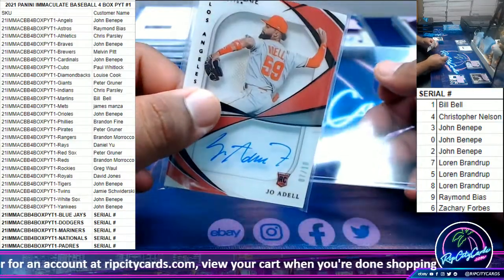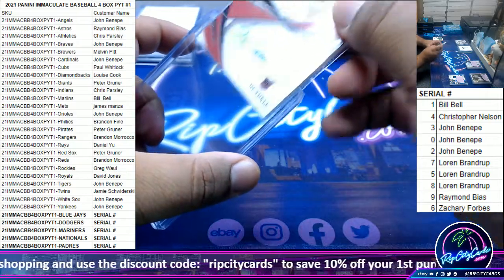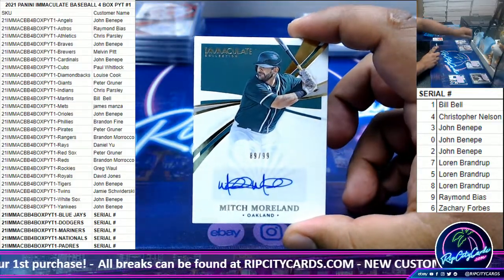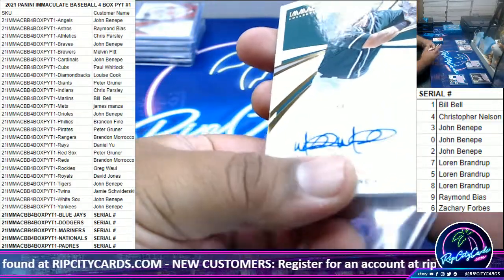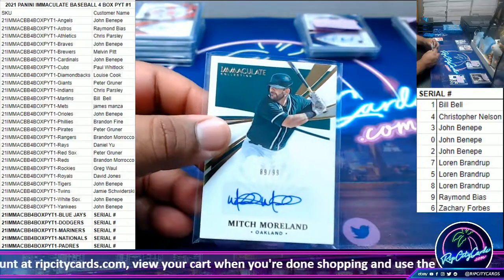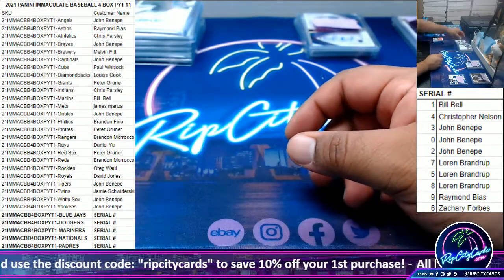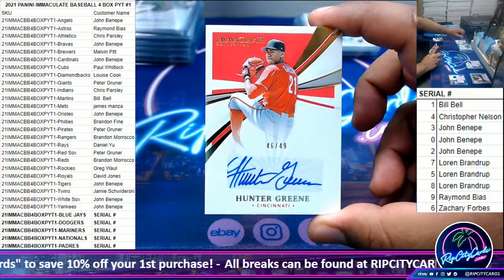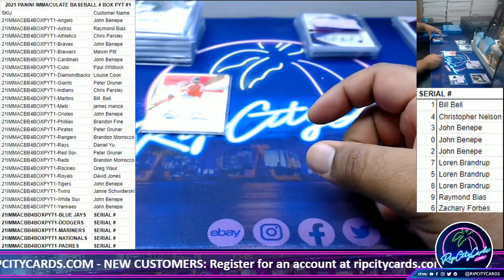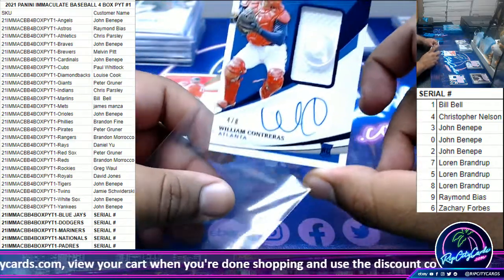Was that a dirty patch on the background? I gotta get top loaders. Wasn't expecting to use this many 180s. Mitch Moreland /99 for the A's. Hit for Hatcher. These are new this year. I haven't seen this design before. Hunter Green of the Reds /49. Gotta get top loaders, but first, for the Braves rookie Button on card auto, 4/8, William Contreras.